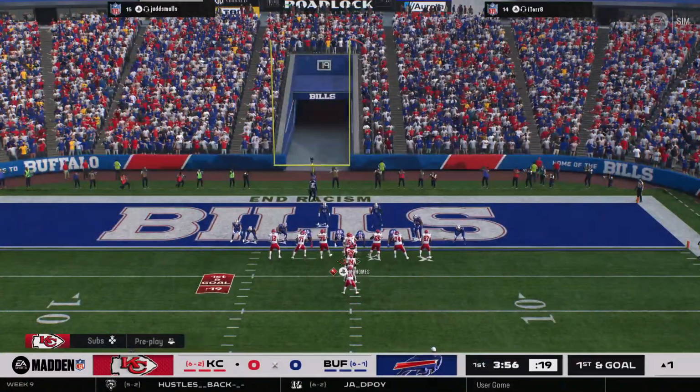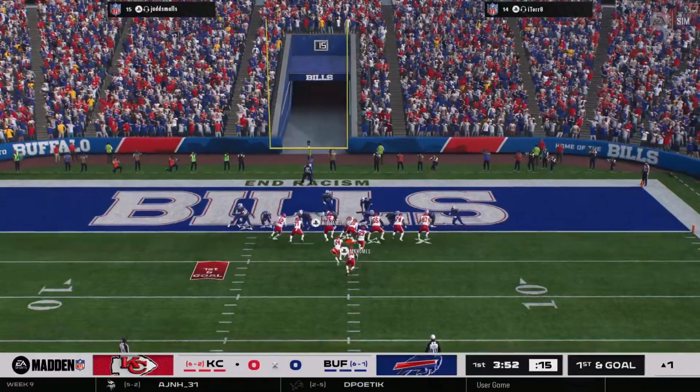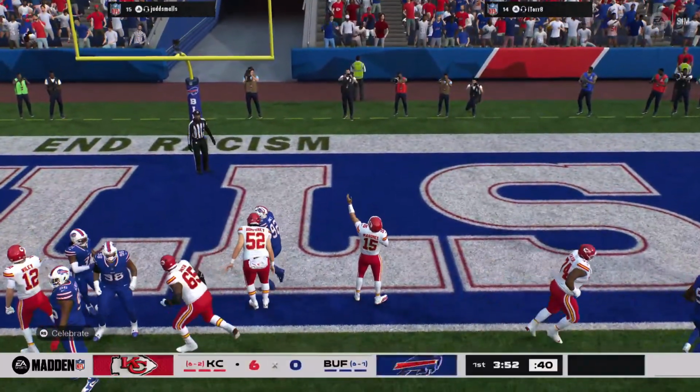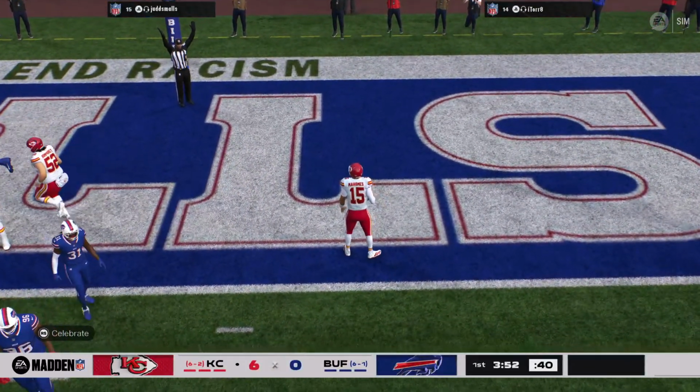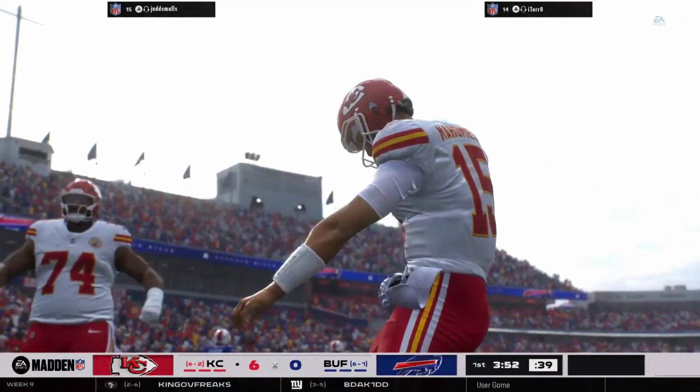Great chance to make an early statement here on the road. It is 1st and goal. And he will drive his way into the end zone. Patrick Mahomes. Touchdown, KC. His 2nd rushing touchdown of the year.